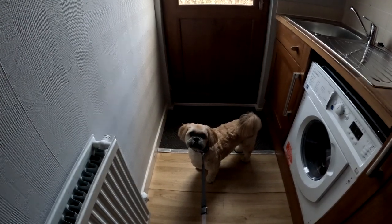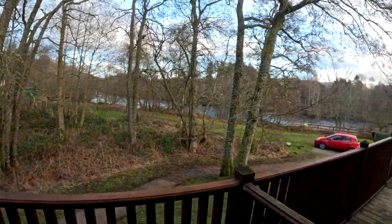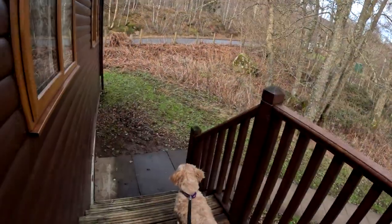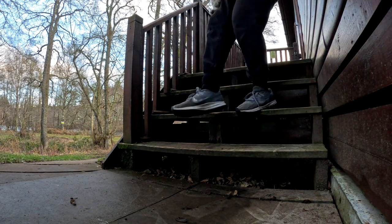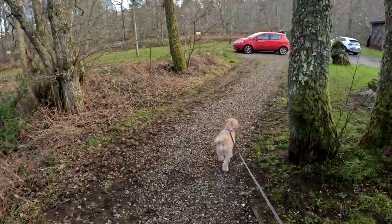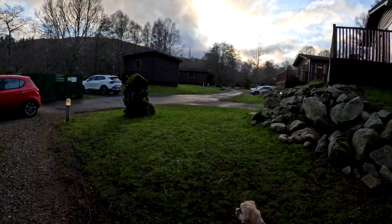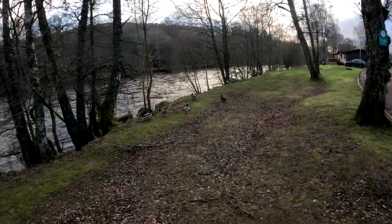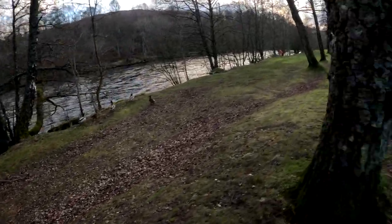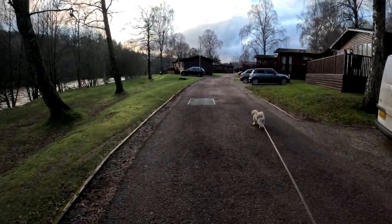Angus, we're going for a walk. Come on then, let's go. We're just going for a wee quick walk. Certain types of stairs he doesn't like. Ducks. I think it was wanting to get the ducks. But he's got a short attention span, Angus. He soon forgot about the ducks.